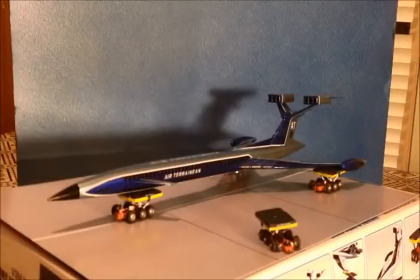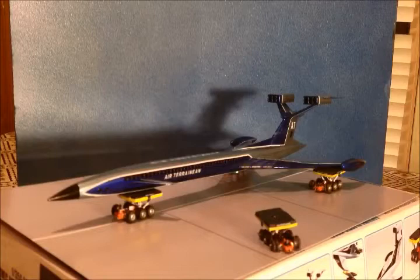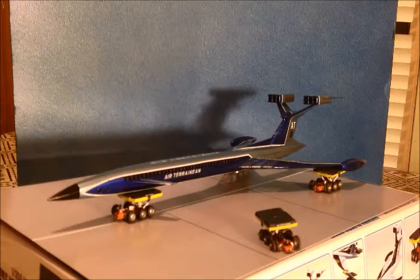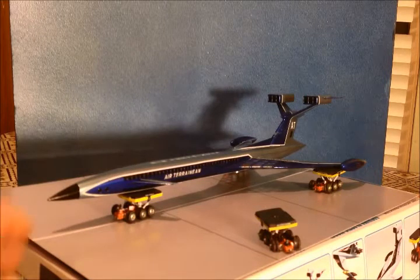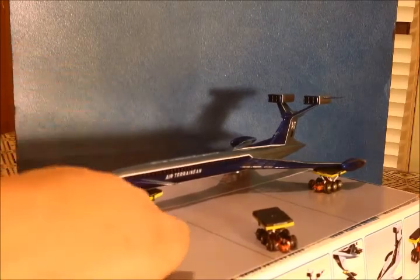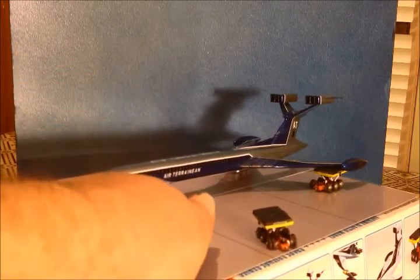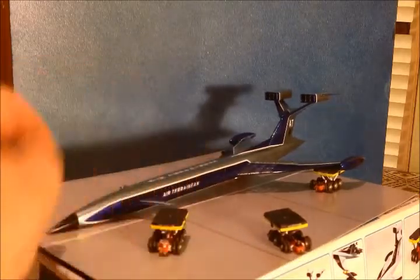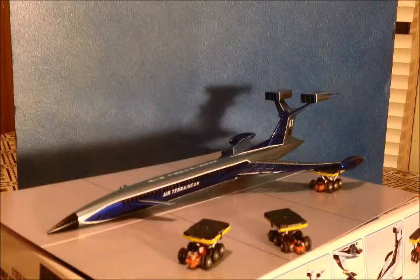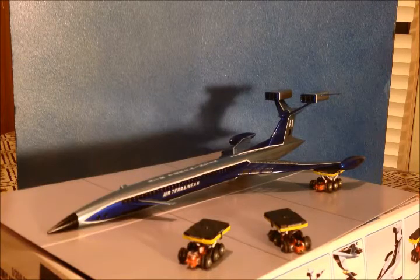So here's how it landed on top of the cars. And actually during the second landing, the tires blew out and car number one skidded out from underneath. And it actually came to rest down on her nose like that. But everybody made it. Of course they did. There was always a happy ending.